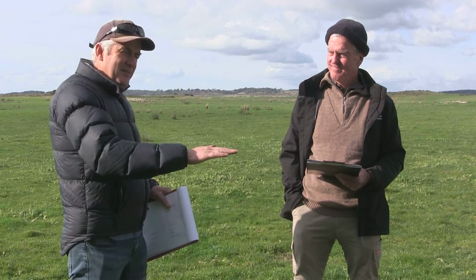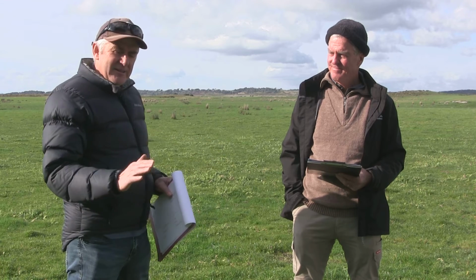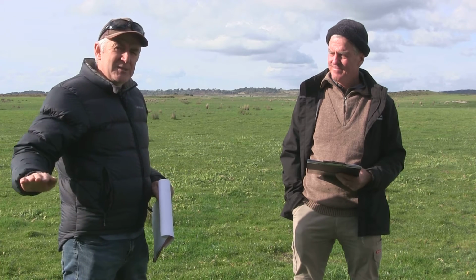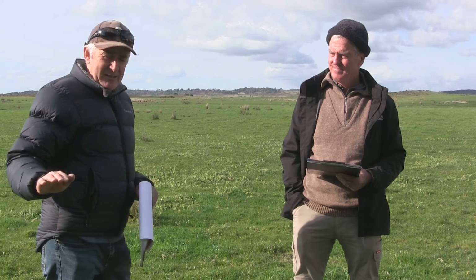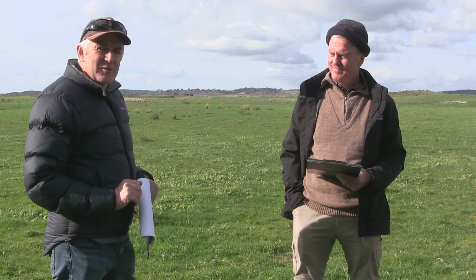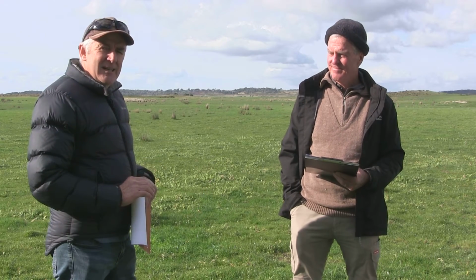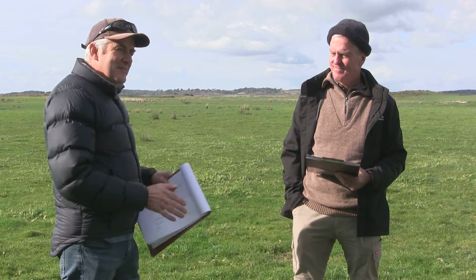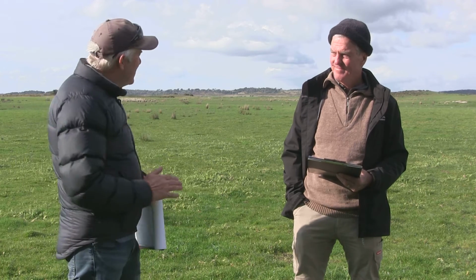So on the risers we were seeing the cocksfoot and subclover. On the lower patches, which obviously get a little bit wet or have better access to the soil moisture, we're seeing tall fescue and strawberry clover, and in between we're getting the ryegrass and white clover. So 3 distinct pasture combinations within this one paddock.